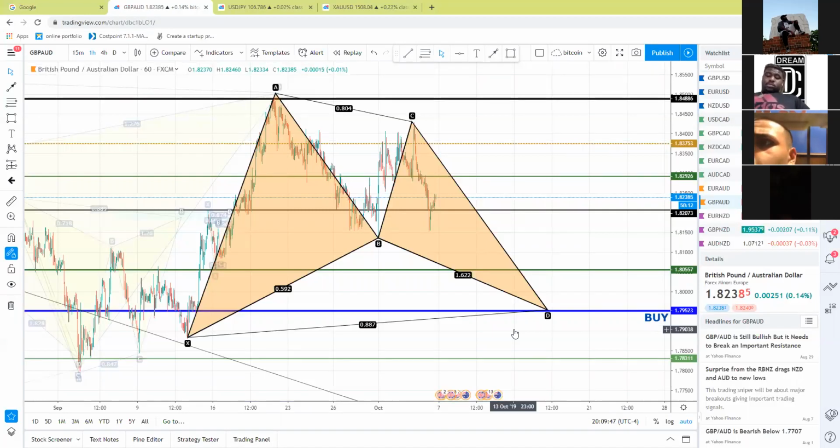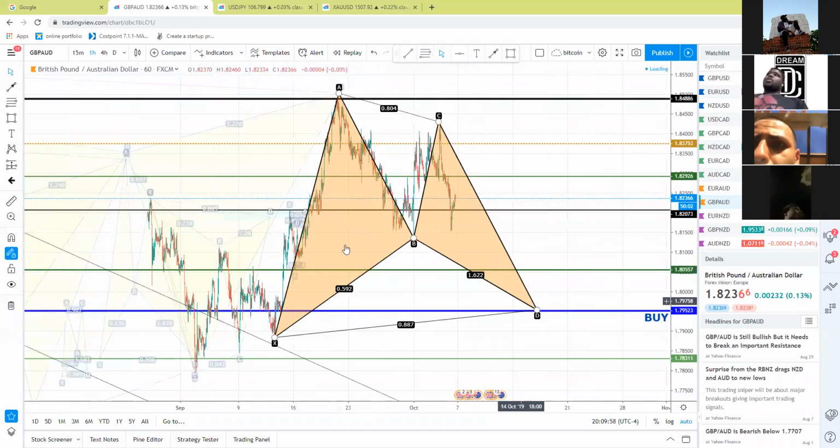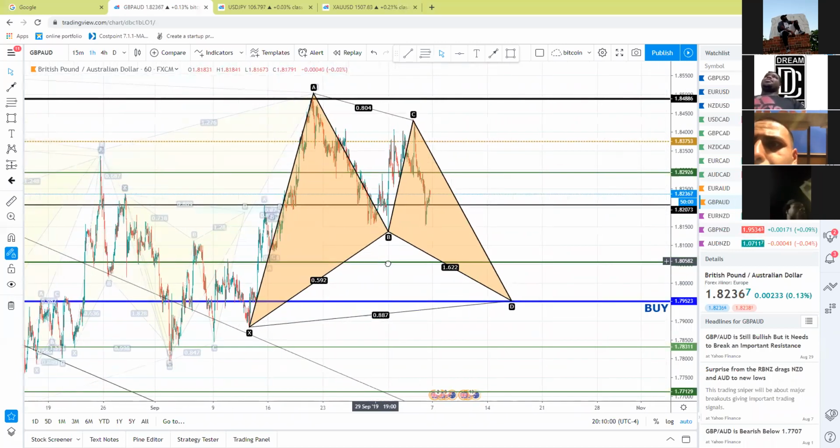GBP/AUD, this pair right here. I know you just asked about this, but this is what I have right now. I have a bat pattern that's developing, and the buy is obviously right here at the bottom, but it's still developing right now. That's my setup I have so far on this.